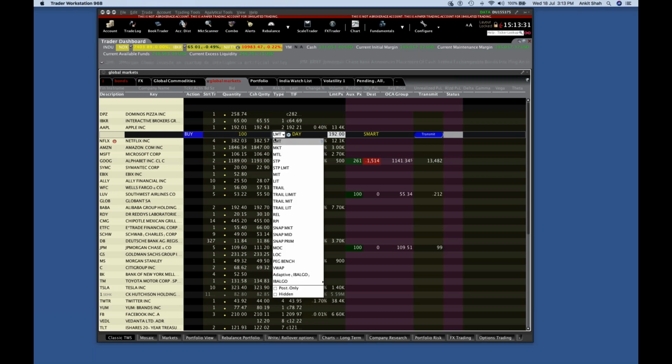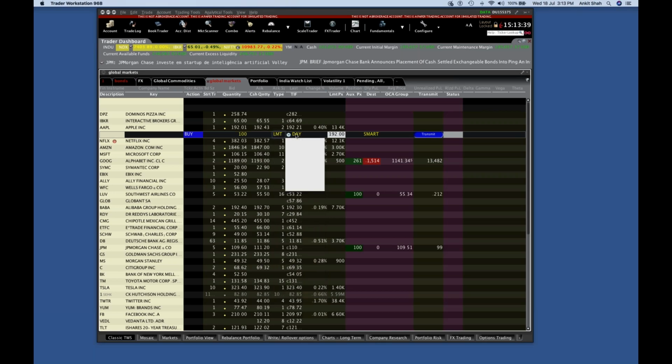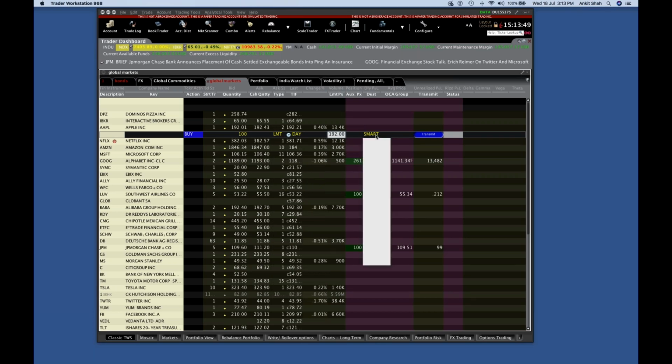So we support, as I said, over 60 different order types. These are some of the order types that are available. You can change it from a date to good till cancel, at opening, immediate or cancel, and more. You can also modify a price from here. And then you can also choose to smart route it or direct route it onto a specific exchange.